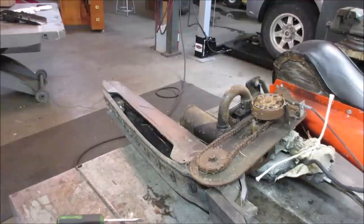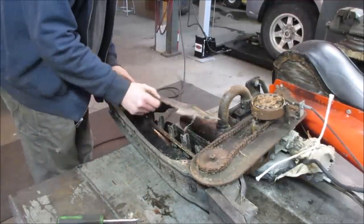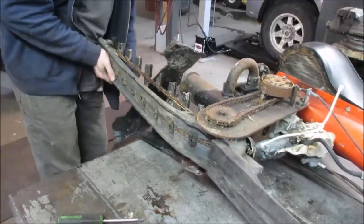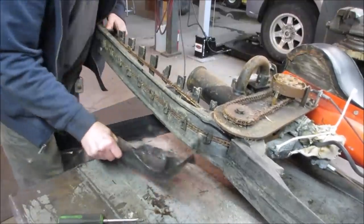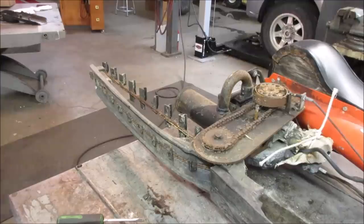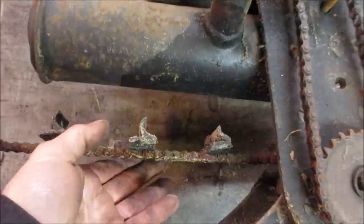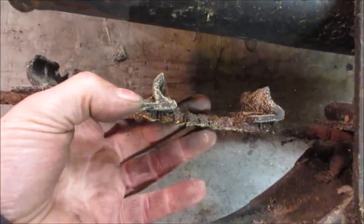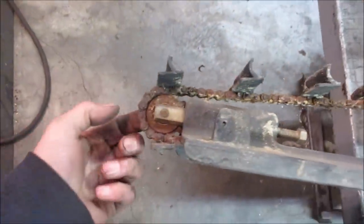Flip it over. I'm sure it's going to clear with the exhaust system on it. Actually, it's so busted up that we can wiggle it right out of there. Right there. Had little scoops on it. That's what they're supposed to look like, huh? Yeah, they're just done. Gotta figure they're 50 years old, right? And then we got a tensioner in the back, a little idler sprocket.